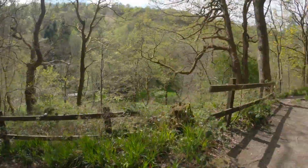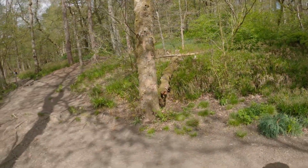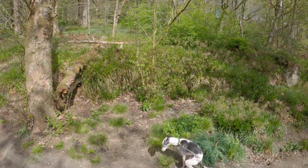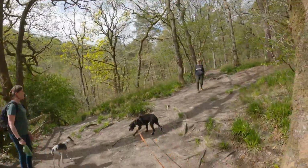There's also over 200 species of wildflowers, everything from wood sorrel to rare golden saxifrage. What the f*** saxifrage? What is that? What's saxifrage? Well, it just sounds like a saxophone plant.